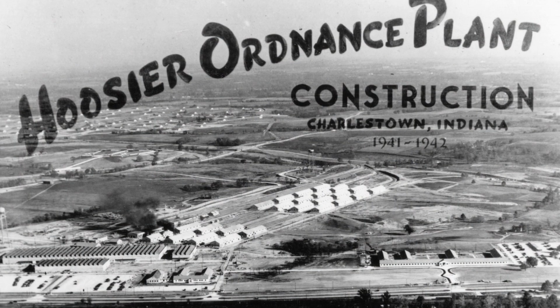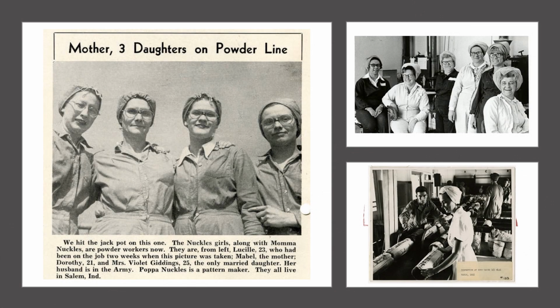The second facility, the Hoosier Ordnance Plant, HOP, was designed for the loading, assembling, and packing of the powder from Indiana Ordnance Works 1, which, after being weighed, was then placed in bags that were sewn shut. The powder bags were used for cannon, artillery, and mortars. HOP had a peak of 8,902 workers. 2/3 of those workers at the plant were women.